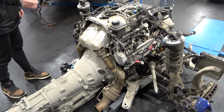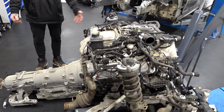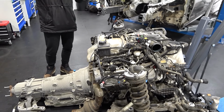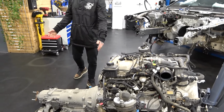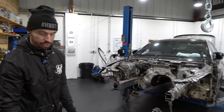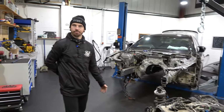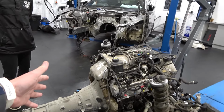And to be honest, it wasn't that difficult. It looks like a mammoth of a job, but it wasn't. How could I explain this? It wasn't really hard. It was just a case of working through it. It was time consuming. So it's obviously I've seen your video over on your channel of the process behind lifting the car up effectively away from the engine.